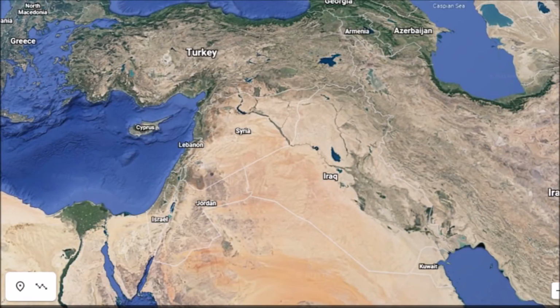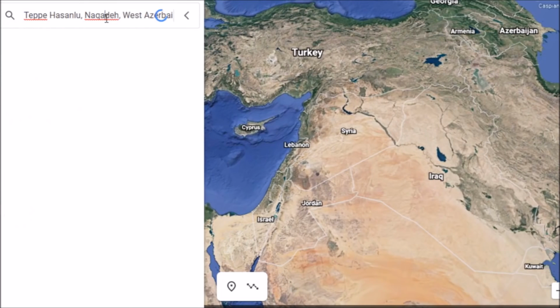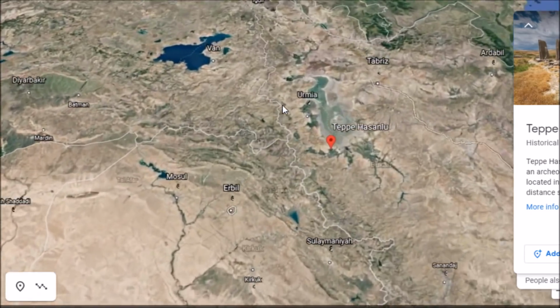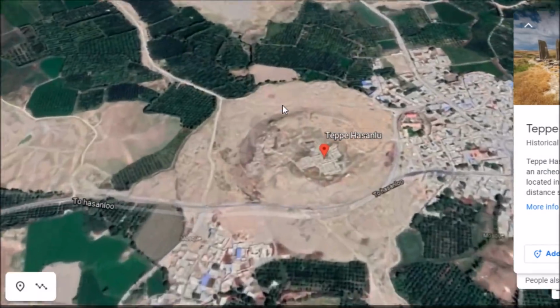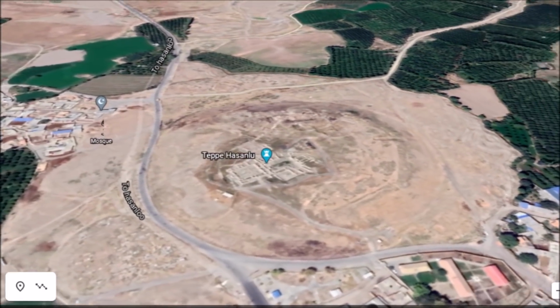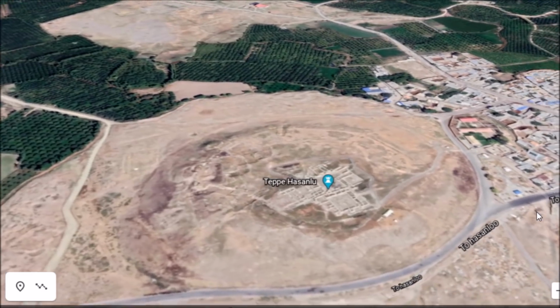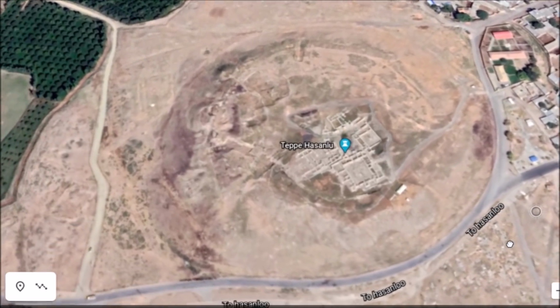Now this place I learned about while making my last video on Teppe Hasanlu. This is a little more to the west. This is about 360 miles east of Göbekli Tepe, and it's right down here. Here is the ancient site of Teppe Hasanlu, or Hasanlu Tepe, or just Hasanlu. This is an ancient mound built up over time.